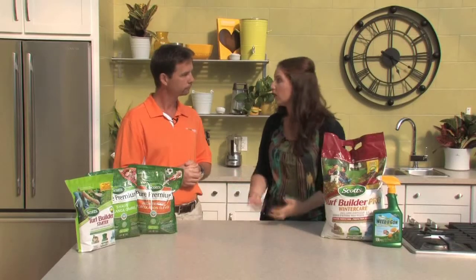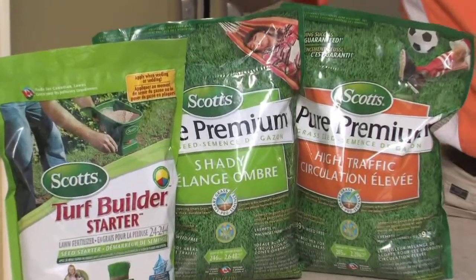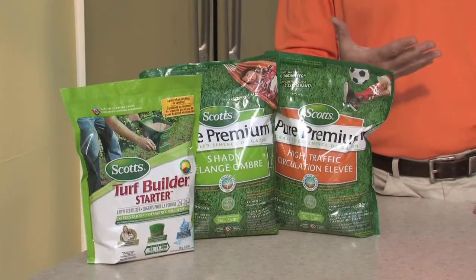We have some examples of seeds in front of us here, as well as Turf Builder starters. So these are obviously the ingredients we would need in order to ensure successful seeding. So obviously a good quality seed is important, and then feeding that seed as well is important too. Correct. A lot of people don't realize that, but there's actually a special fertilizer made for applying when you're using grass seed. It's called a starter type of formula. It has a very high phosphorus level, which stimulates root growth in new grass plants. So again, it's specifically formulated for seed starting.